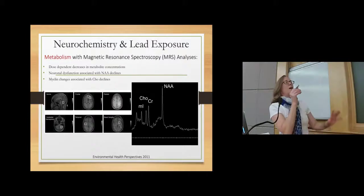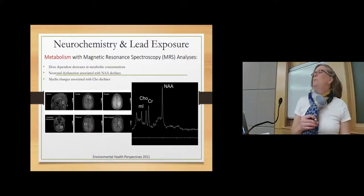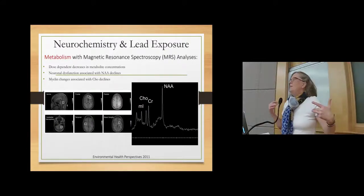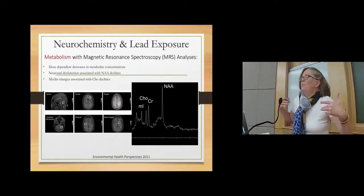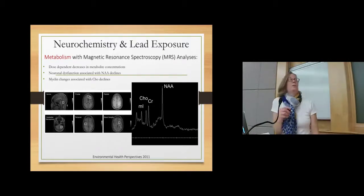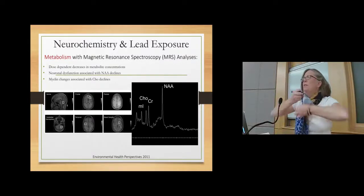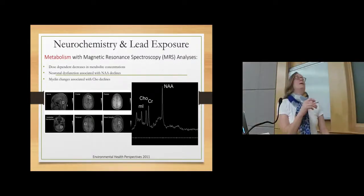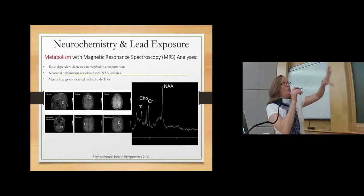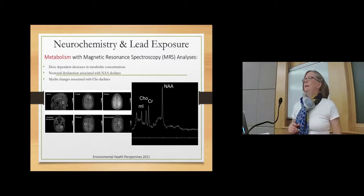Where we're placing these voxels. Now, these were all figured out, again, in the CARES 1 portion of it. So when this came to us in neuroimaging, it was very easy because these guys had laid it all out for us. So these were areas that they were looking at, and they're looking at white matter, the myelin sheath, so the area around the white matter. And so, yeah, we are actually seeing declines in NAA.